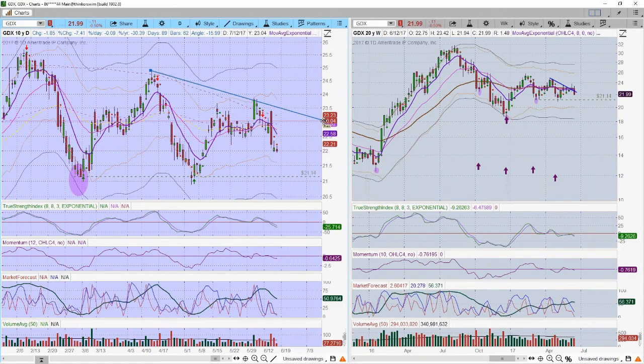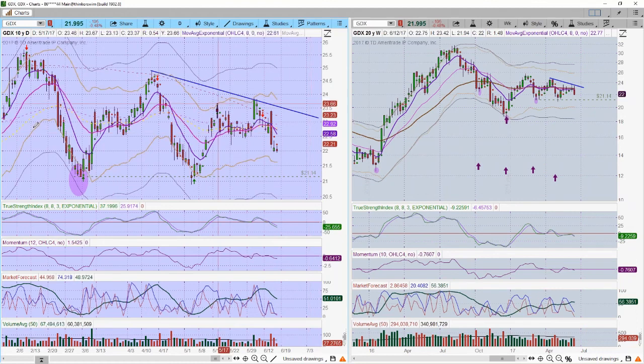Remember, typically on the gold index, I'm not saying that's going to happen this time, but typically you get a nice kick up starting around mid-July all the way through the end of August and the first part of September.